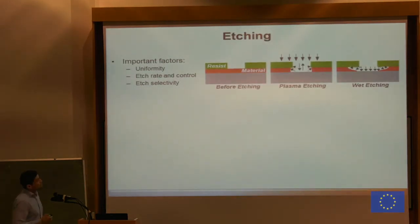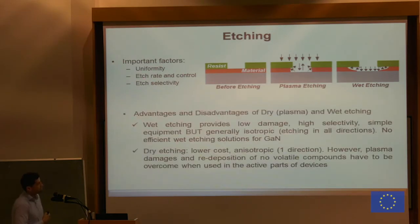Okay, I move to etching now. So I go through again, as I mentioned, the main techniques. So I try to go fast. So etching, basically after your litho here that you define, whatever the type of litho you use, you can do dry etching by plasma or wet etching with chemicals. So the important factors are uniformity, etch rate and control, and etch selectivity. So of course, there are some advantages and drawbacks in both cases.